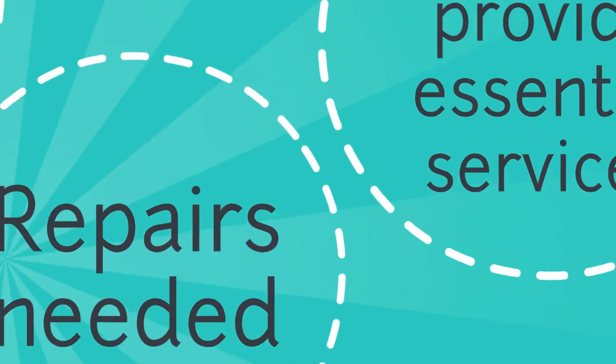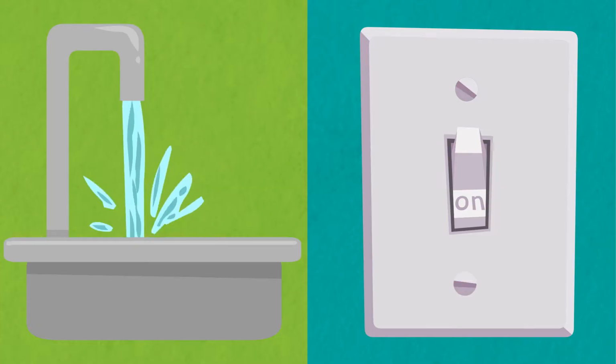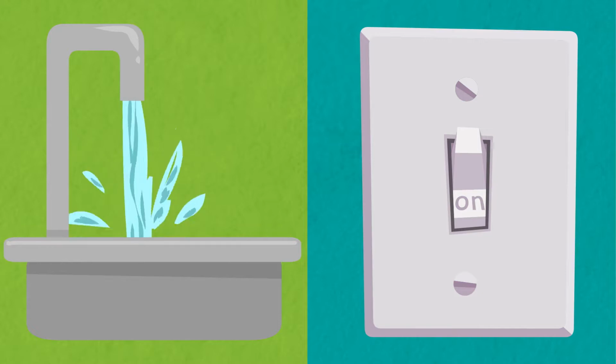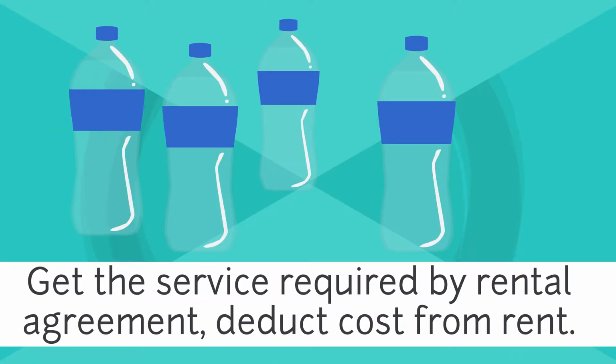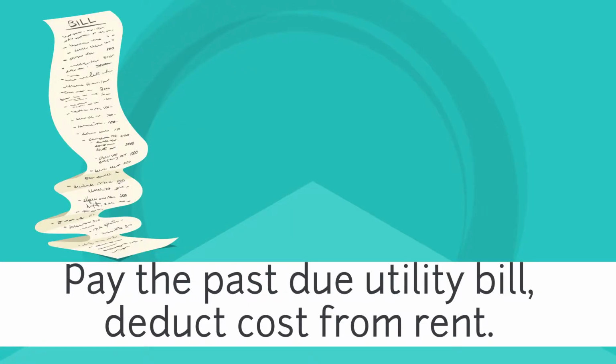If there's a failure to provide essential services, such as reasonable amounts of hot water and running water, gas, or electrical services required by the lease, after you give the landlord reasonable notice in writing, you can do one of the following things. You can get the service required by the rental agreement, such as bottled water, and deduct the cost from your rent. You can put the utilities in your name and deduct the cost from your rent. You can pay the past due utility bill and deduct it from your rent.